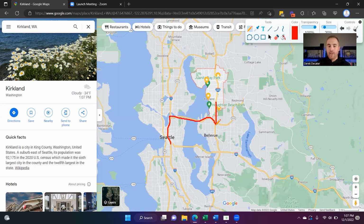The same is actually true if you just continue down 405 and then jump on 90 and go west. And that 90 will drop you right into Lumen Field as well as T-Mobile Park where the Mariners play. But everything else is right down there. So I just like to use those as a central location because everything from there is pretty quick to get to when we're talking about going into Seattle.